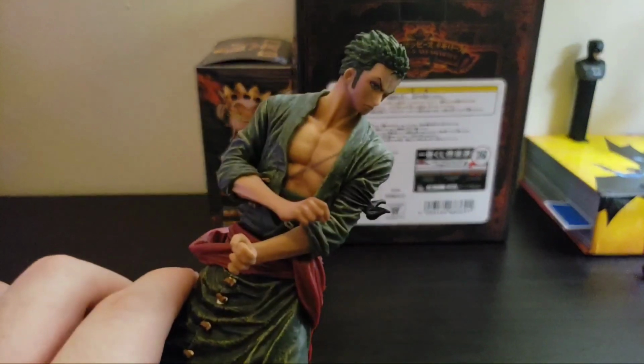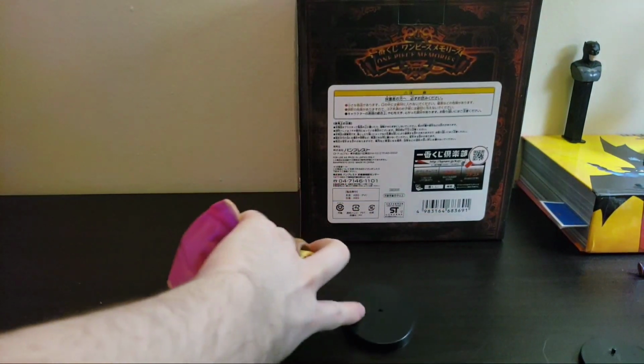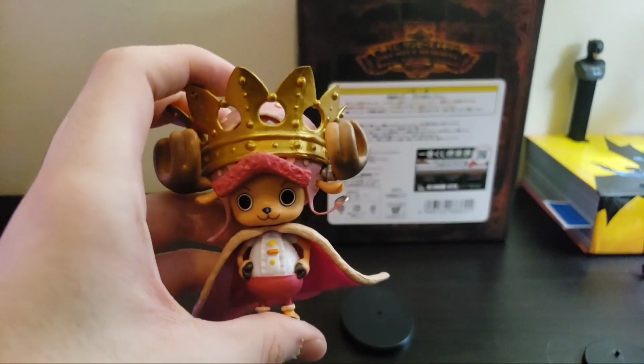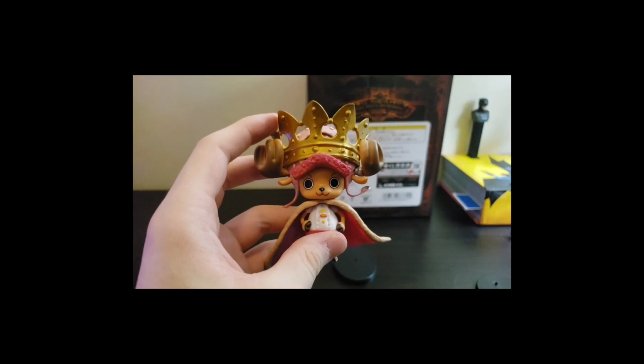I should put more of these figures on display. This one looks incredible. Next I have a little Chopper one. There's no room for a stand, even though it did come with one, which is this one, but there's nowhere to really put it. Surprisingly, this one is from Wish. This is another bootleg from Wish, if I'm not wrong, but the quality isn't bad. This is cute. We have King Chopper in my hands.